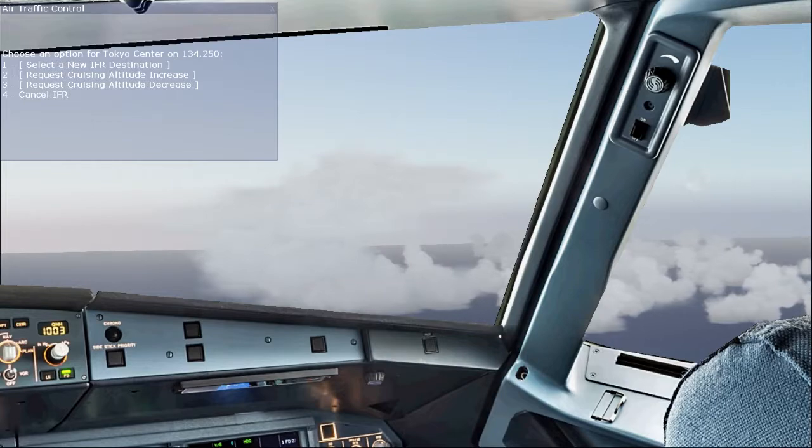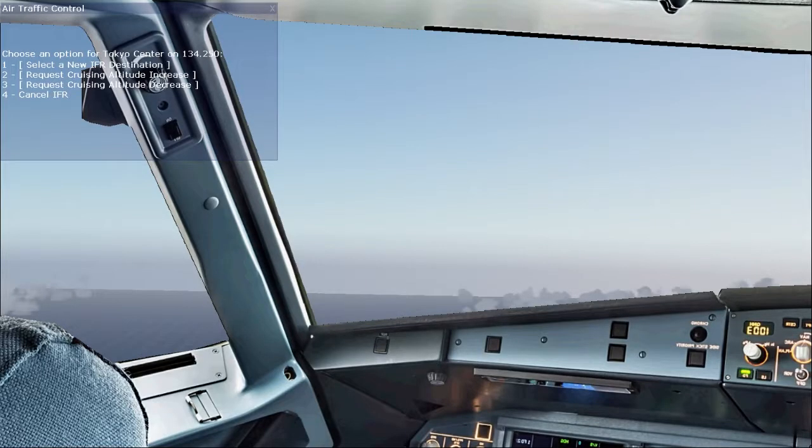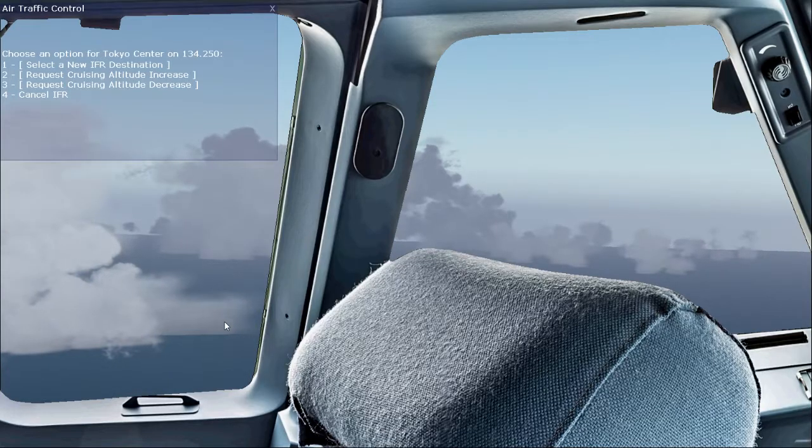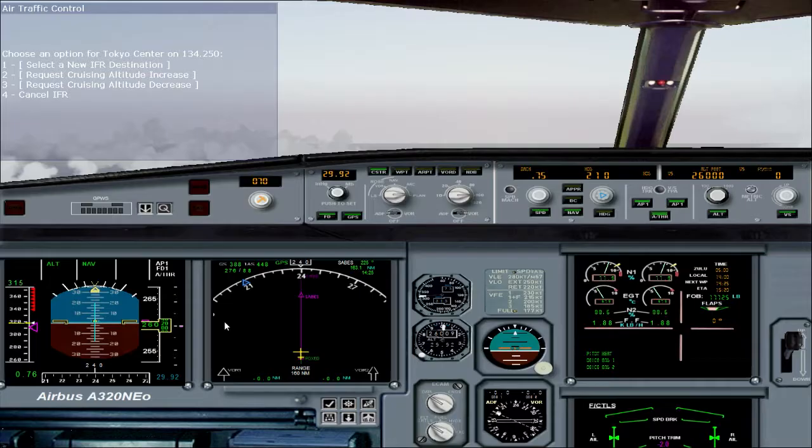I'm in a bit of a catch-22 here, because if I fly higher, I get into higher winds. If I fly lower, my ground speed's not going to be as fast. Given the conditions, I'm going to go with an increase in altitude.